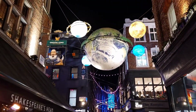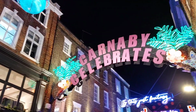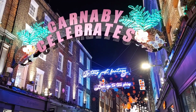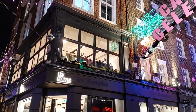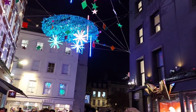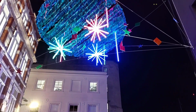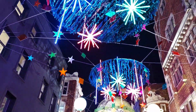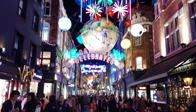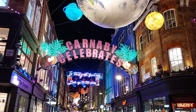How lovely is that? We've got the planets as well. And welcome to Carnaby Street celebrates Christmas. Oh, cool! Because a few years ago, they had, for the release of Bohemian Rhapsody, the movie. Okay, yeah. They had. It was so cool. The quotes from Bohemian Rhapsody, the song by Queen, and it looks like they've recycled a little bit of that. So that is pretty cool. You've got Liberties over there. As we come up here, we can start and walk all the way down the very busy Carnaby Street. Look at all the people. The lights draw them. Well, Carnaby Street's always busy, but with the lights, it gets even busier.